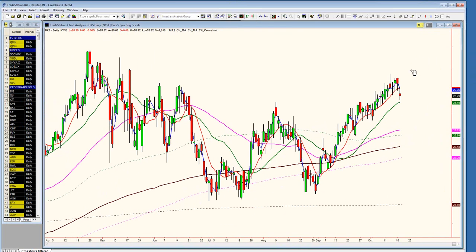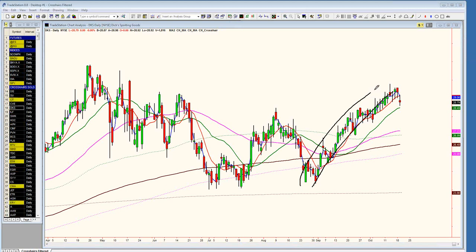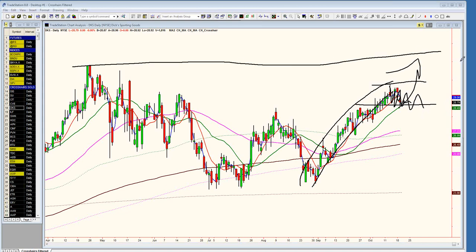Retail stocks are looking good, but they've already had a big run. Us crosshairs traders have had a lot of trades in the last couple of weeks. Now we're just sitting and waiting for the next run. This could be one. DKS, let it relax a little bit and then head to its highs.